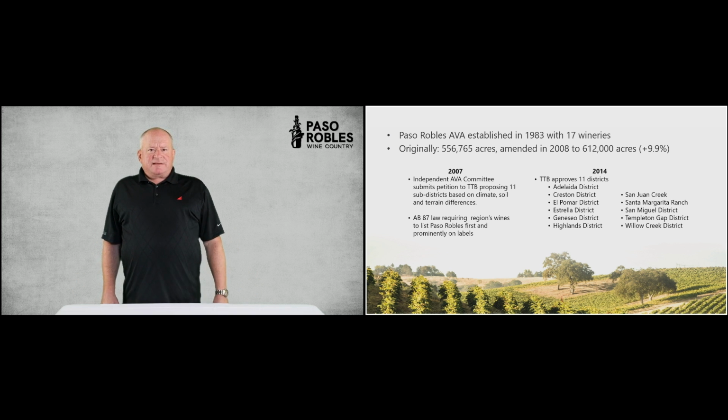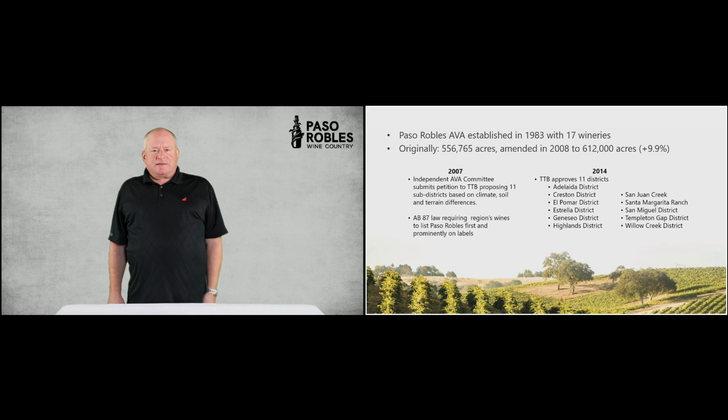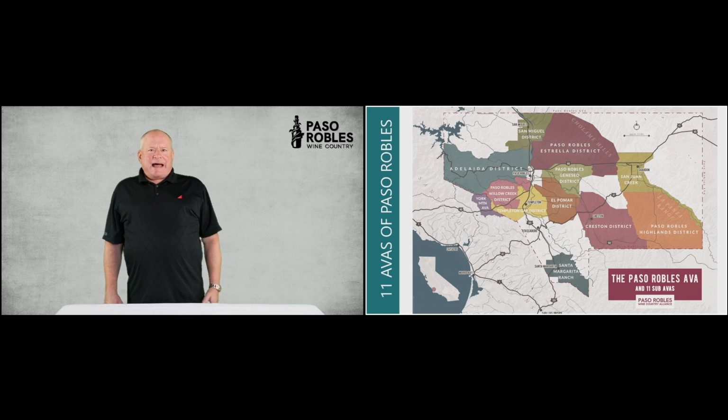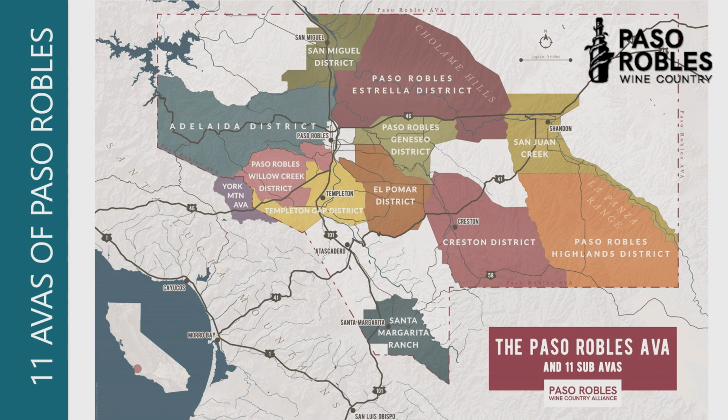So these 11 subregions are distinctive for their weather patterns, for their soil types, and for the historic practices of grape growing in the regions and the style of wine they produce. And here they are in the almost rectangular map of Paso Robles. Not every part of Paso Robles is delimited by a sub-AVA, but the most important vineyards are included in one or the other of these 11.